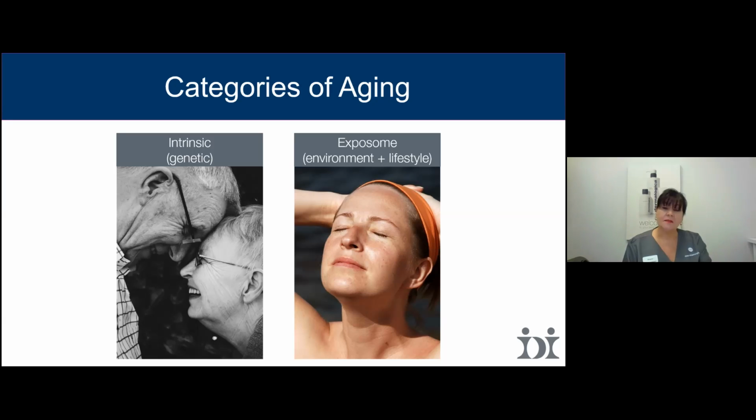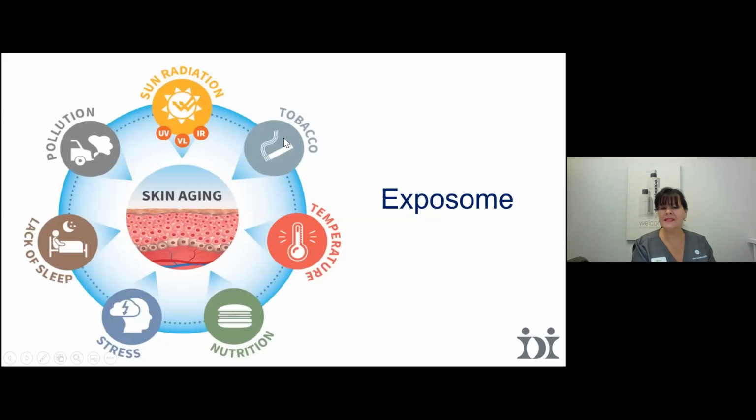So let's discuss what our exposome includes. As you can see here looking at this, our exposome includes many different factors. They can be healthy or unhealthy, depending on how we engage. A chronically unhealthy exposome is what accelerates the skin aging beyond what our DNA alone would do. For many people, the heightened stress, lack of sleep, and overprocessed food and environmental conditions are having more negative effects on the skin than ever before.